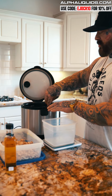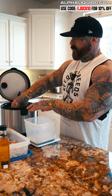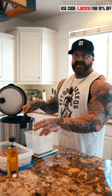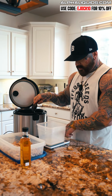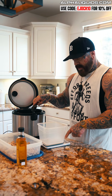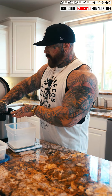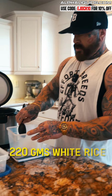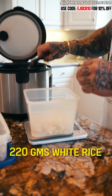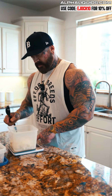This is a typical meal that I'll eat probably 2 to 3 times a day, actually 4 times a day, but I do chicken twice, turkey twice, with the white rice. Now this is what makes the difference. You get yourself a scale. I measure in grams. It's easier for me, it's a little more accurate. So I'm gonna go 220, there it is, 224 grams of white rice, okay? Zero it out.